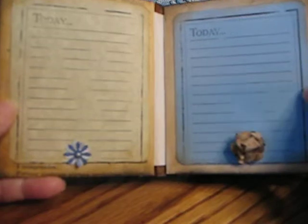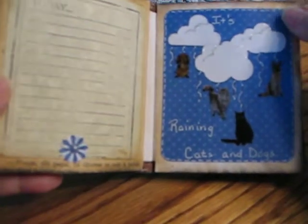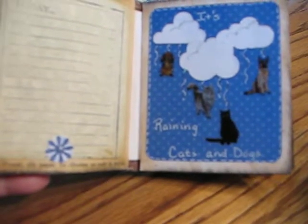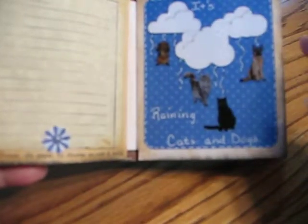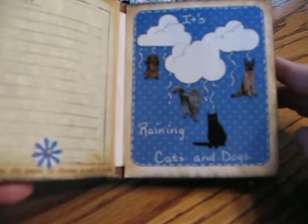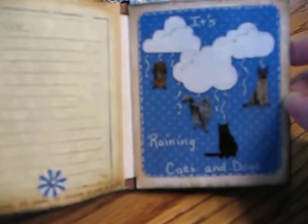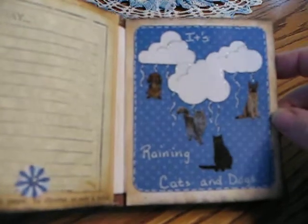Okay, this blue paper was given, along with this blue paper. The dogs and cats were part of the must-use group. The clouds were something that was in the packet. And on here I put, it's raining cats and dogs. Added a little bit of glitter. And actually the clouds are something that I turned over and used the other side of.